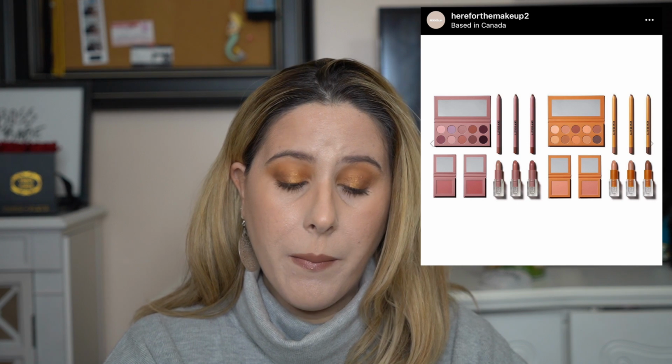Will I actually go out and purchase it? No, because I definitely do like a mix of mattes and shimmers. Like right off the bat, that is where my eye gravitated to. I really liked the color story.